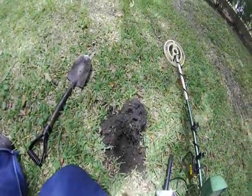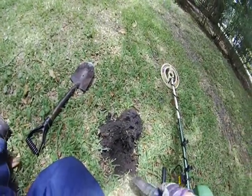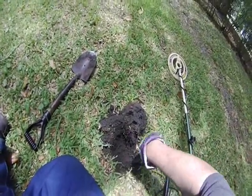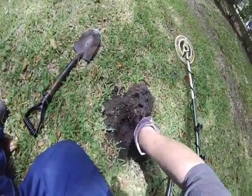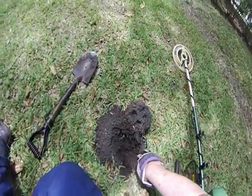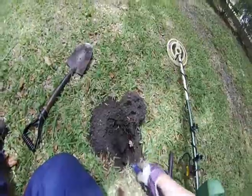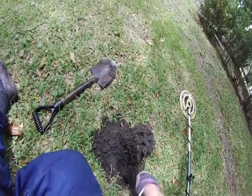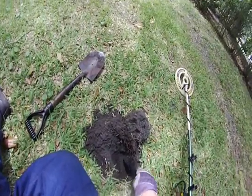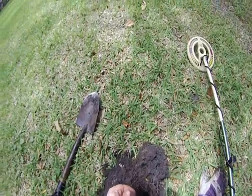The dirt even smells nice. Strange though that may sound. And we got a nice signal and it's good and deep. So I'm going to dig very gingerly. Whatever it is has some good depth. And it's a good, hot, coin-like bell tone signal. Hey, how about that?